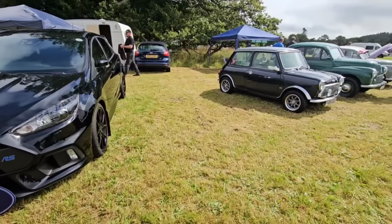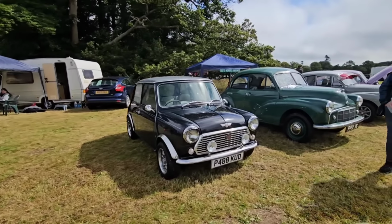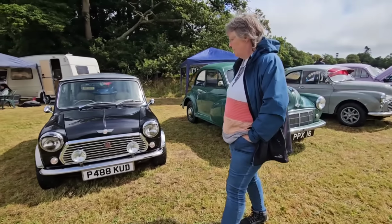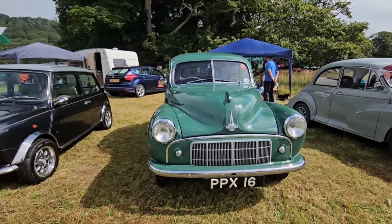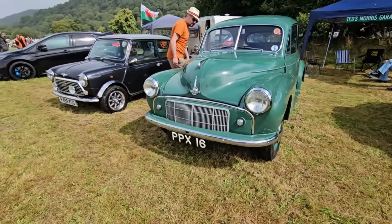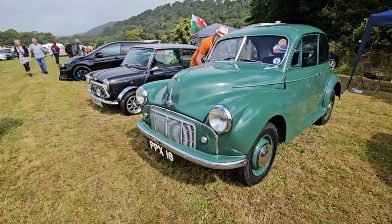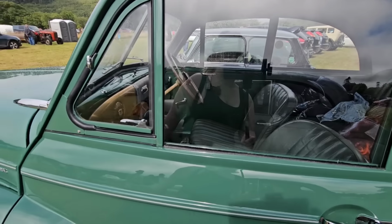And this is representing Ted's Morris Garage, apparently. Lovely little Mini with some chrome adornments. Beautiful Morris Minor here. I don't know if that's an MM or a Series 2. I forget how you tell from the outside. I think it's an MM, judging by the dashboard. Let's have a look. Oh, it's got a tax disc that says 1954.